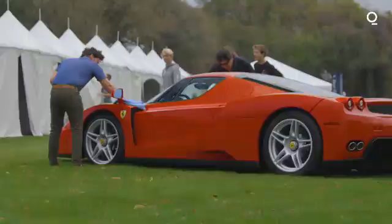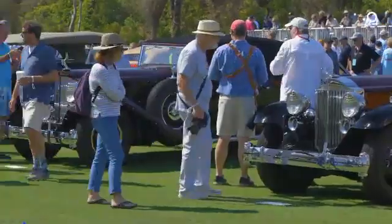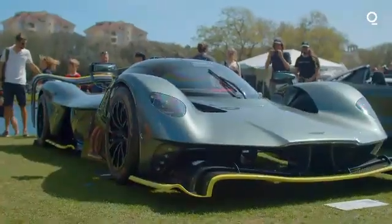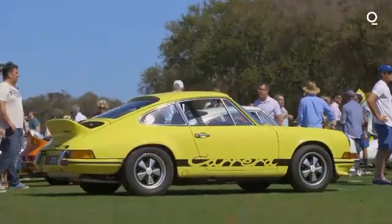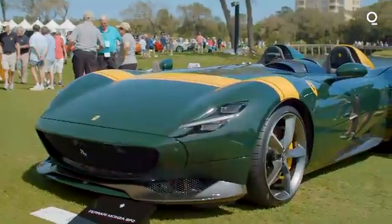The Amelia event has 32 classes of cars, ranging from the earliest cars that were ever built all the way up to modern supercars and kind of every bit in between. There's a best in class and then some runners up, and they'll receive awards.